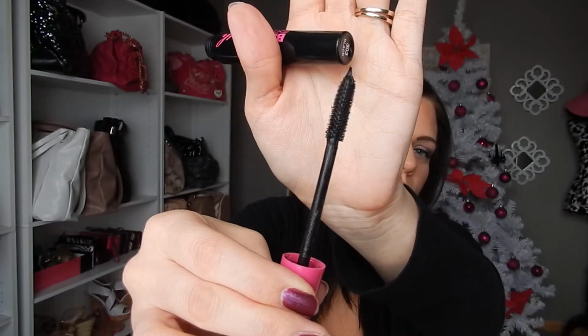No way would I. I'm just tossing this baby. The bristles on here are pure hard rubber. You go to put it on your lashes and it's just not worth it at all. Let's see what we've got in here.